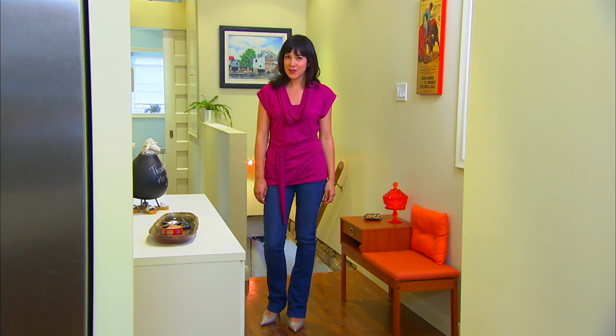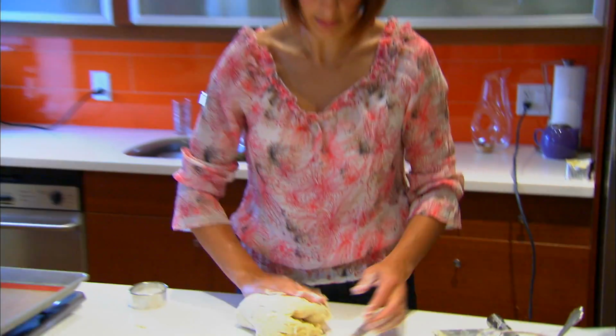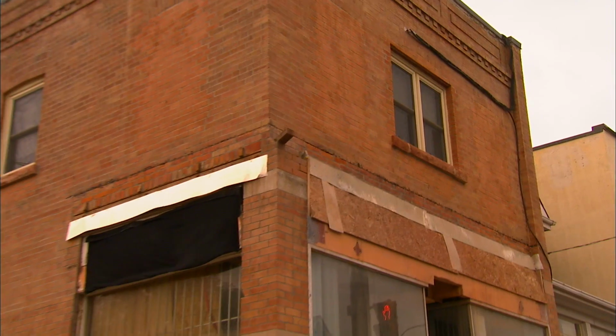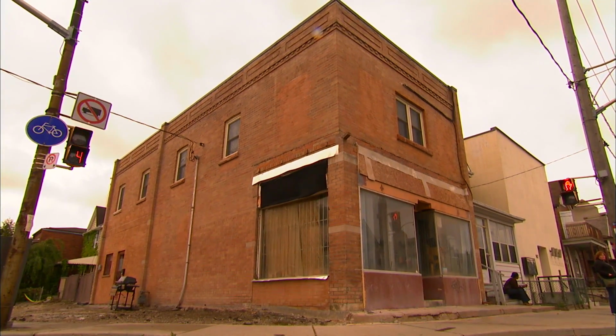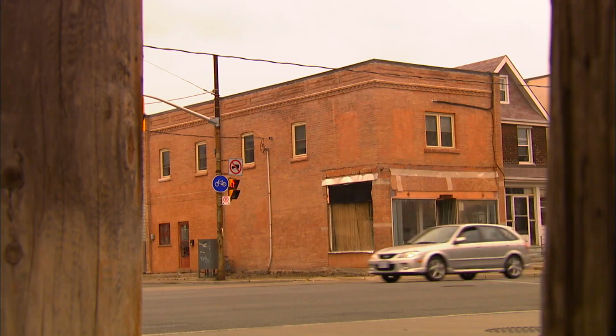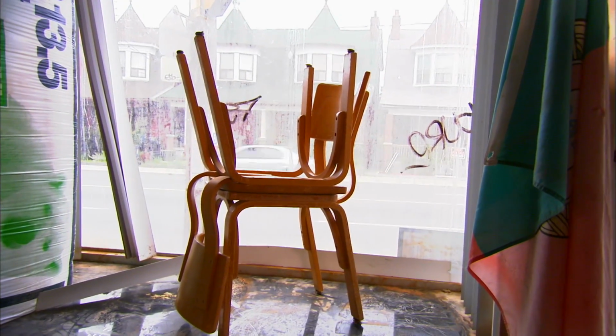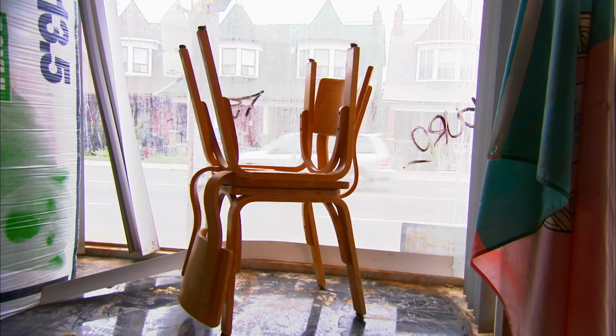Running out of steam isn't unusual after renovation, and when your furniture is mostly vintage finds, it can be tricky getting a new look that's just right. Claudia is a food stylist, and her husband Justin is a chef. They bought this 1940s building in an upcoming area, living upstairs while Justin gradually renovates the main floor for what will be his dream restaurant.